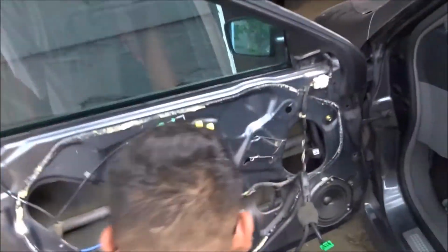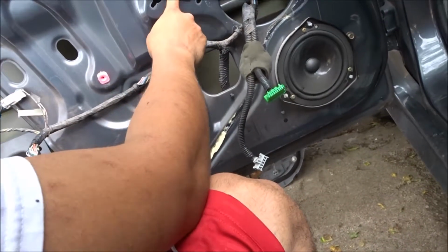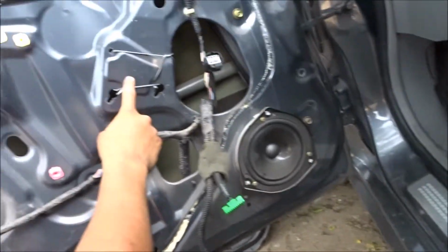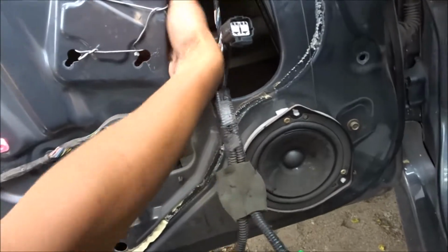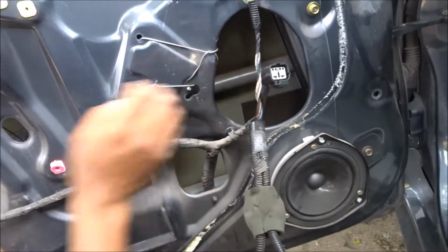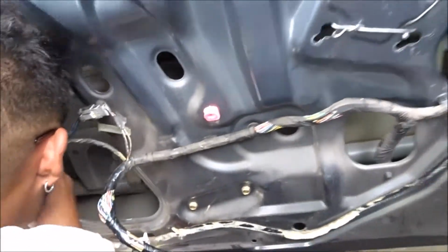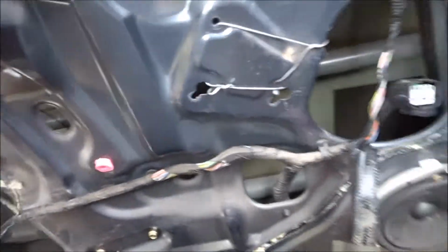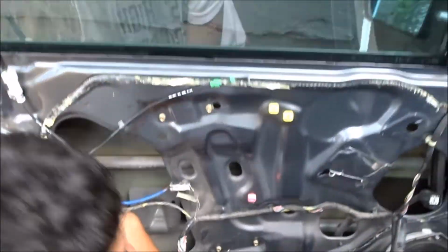I'm pretty sure it went right here, because what is that? Is this right? I don't think it has one, dude. I don't think it does either. No, it has to, I think. Yeah. I don't know, we're tripping, we don't know what we're doing. Where are the bolts at?